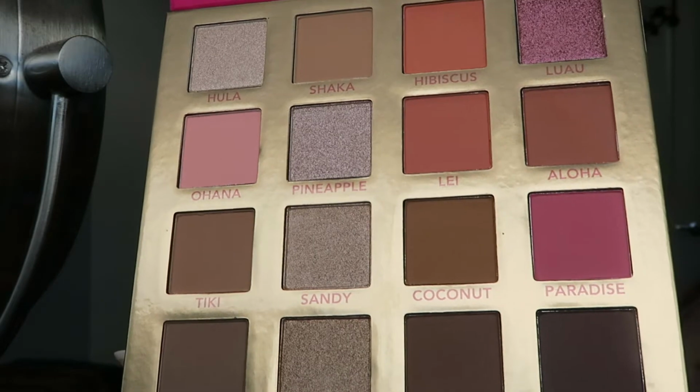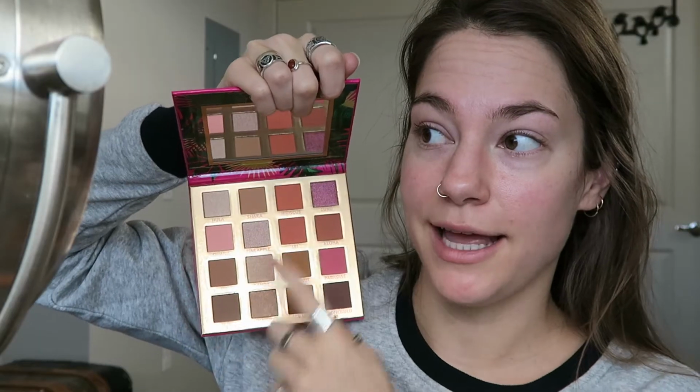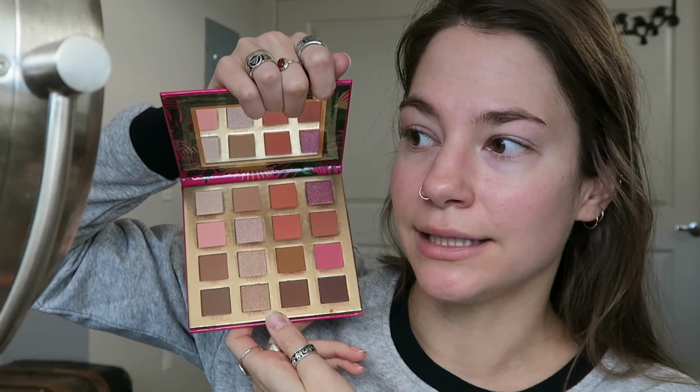So that's a little close-up of the palette. That is, I hope, clear enough. I especially like this purpley shade up here. I like warmer purples that have a shimmer, I don't know. And yeah, just seems like a good daily palette as well because the browns, and I like warm browns, but this isn't too red, and I have a lot of red, which I love.